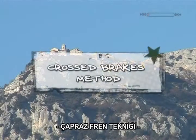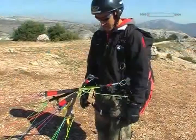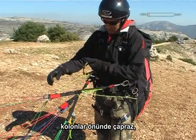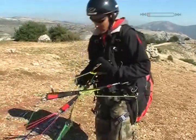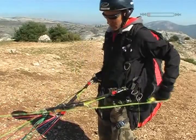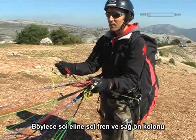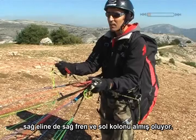We're now going to watch as David demonstrates the crossed brakes method. Turned to face the wing, the risers crossed in front of him, David takes the left brake in his left hand and the right control in his right hand. He next takes the front risers, which are in front of each hand. He therefore has in his left hand the left brake and the right hand front risers, and in his right hand the right brake and the left hand front risers.